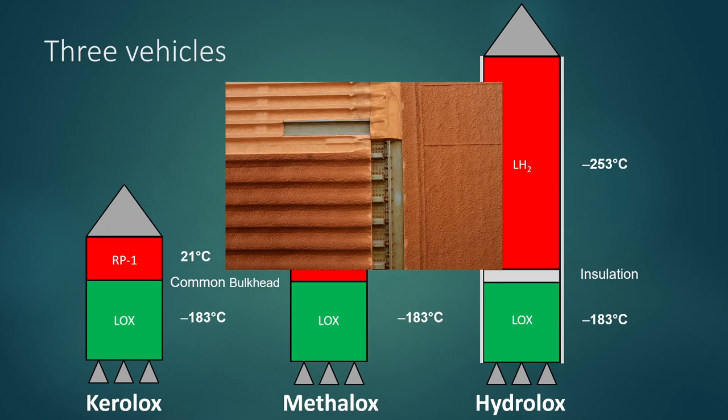And I just dug up a little picture here with tank insulation. This is a space shuttle external tank, showing a cutaway, what it looks like before you spray on insulation and what it looks like after you spray on insulation. And obviously the insulation, you have to fabricate that, you have to put it on, and you have to pay for it. So that's another downside of Hydrolox.